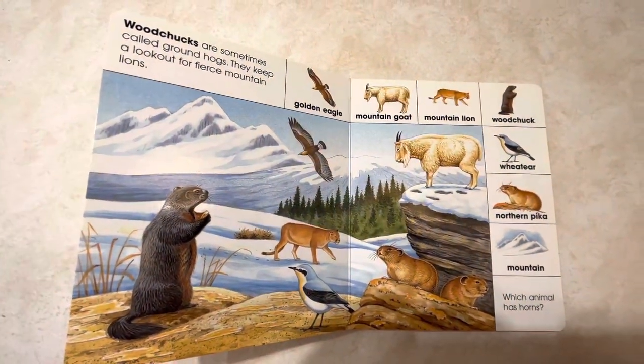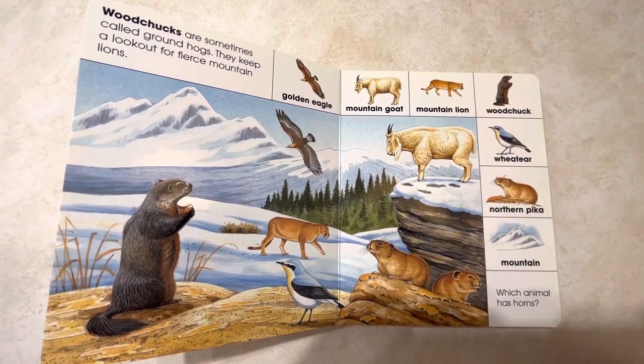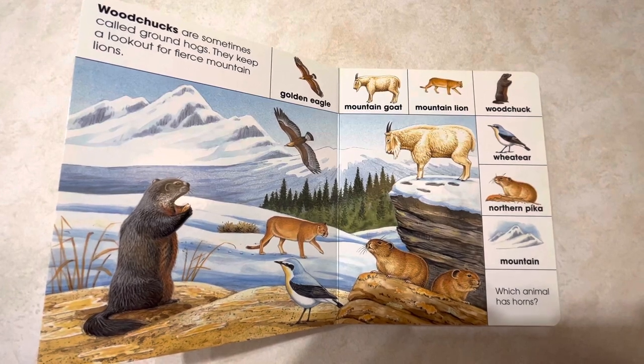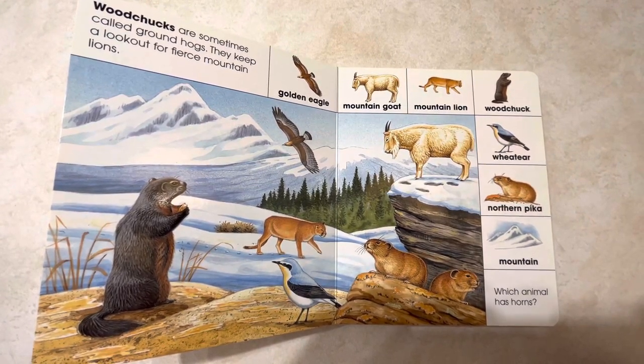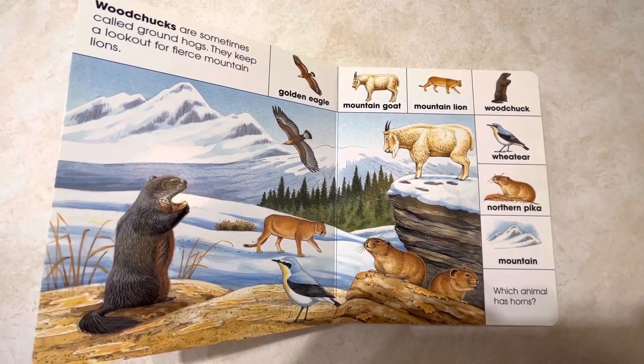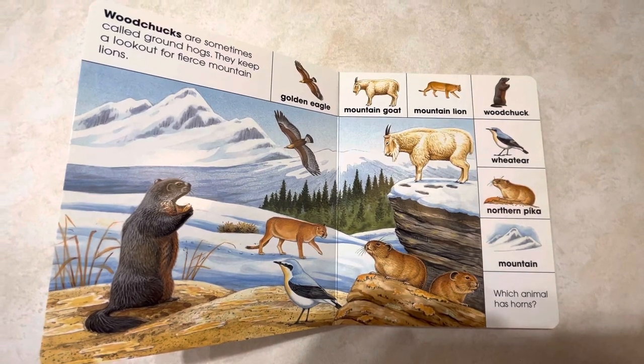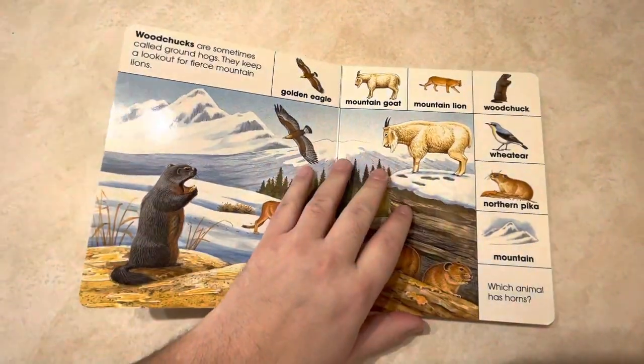Woodchucks are sometimes called groundhogs. They keep a lookout for fierce mountain lions. Golden eagle, mountain goat, mountain lion, woodchuck, wheatear, northern pika, mountain. Which animal has horns? That's the mountain goat.